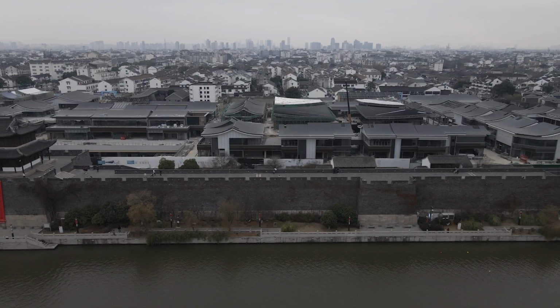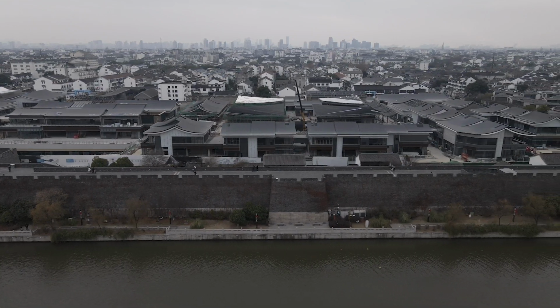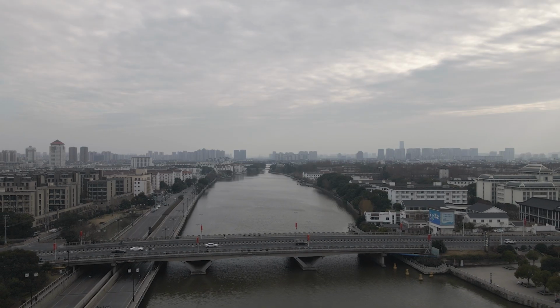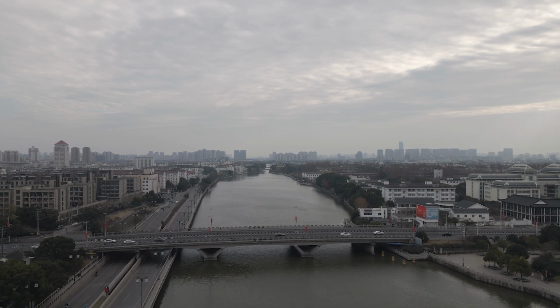I'm up on the old city wall now, and you get some great views of the city from here. It's quite nice, a bit windy, and you can see all the canals and all the old architecture, and then across from the wall there's the river, and then the other side of the city, so it's quite pleasant.